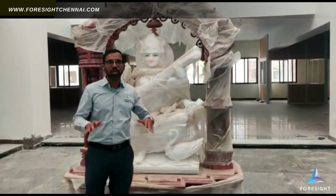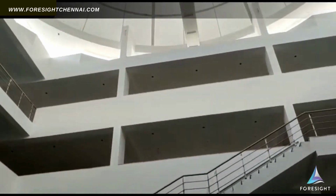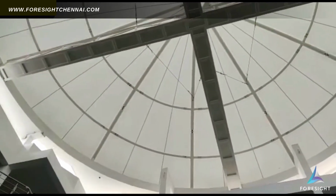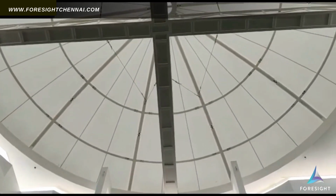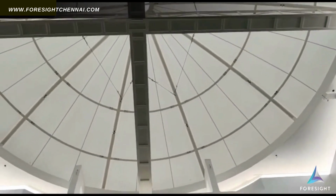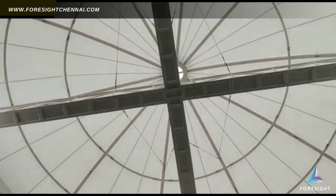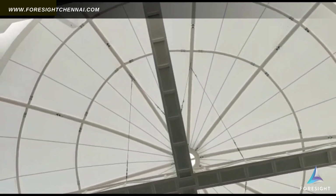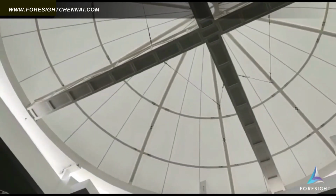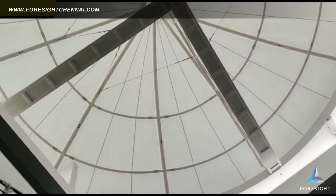This is a library block, and we designed a tensile structure and installed it in the central courtyard here. If you could see this, this is a 26 meter diameter opening, and we fabricated all the steel at the factory and installed it here with a nut and bolt system. Now, the fabric above is a 15 year warranty fabric, made as a single piece at our factory and installed here. The challenge was that we could not use a crane here, so we manually lifted it till the fourth floor and installed it. These kinds of challenges are not new to Foresight Roofing.